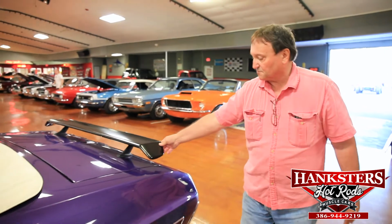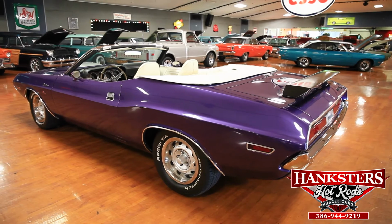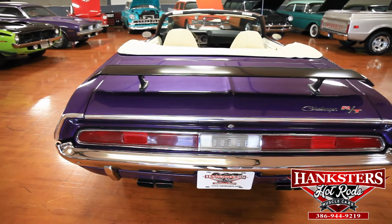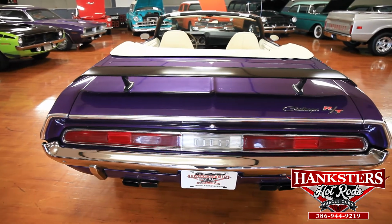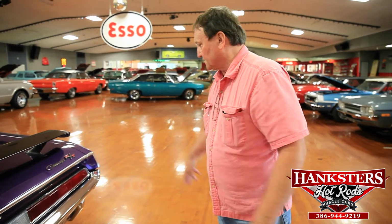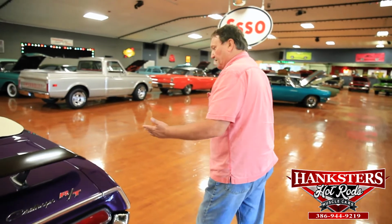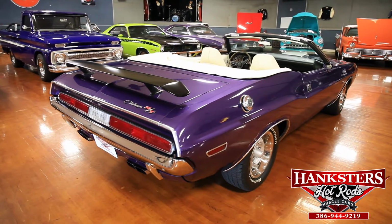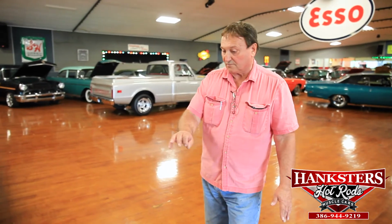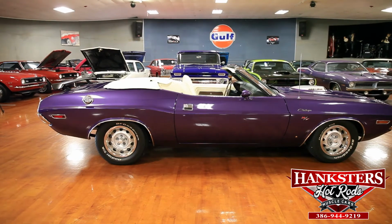The correct style spoiler in the rear. Correct exhaust tips, like we stated before. The back bumper has no marks, no scuffs on it. The tail lights are beautiful. The fit of the back bumper is just absolutely flawless on both sides. The gaps are even as can be. The original factory style fuel cap is on it, and there's no pits or marks or anything in it. All your side marker lights and the brightwork around them is just the way it was when it left the factory in 1970.